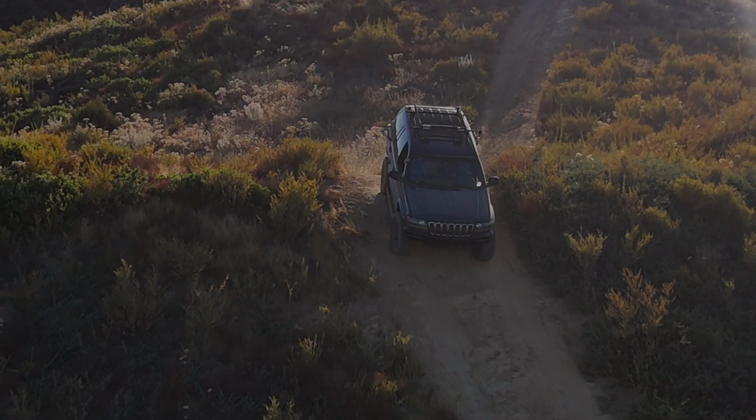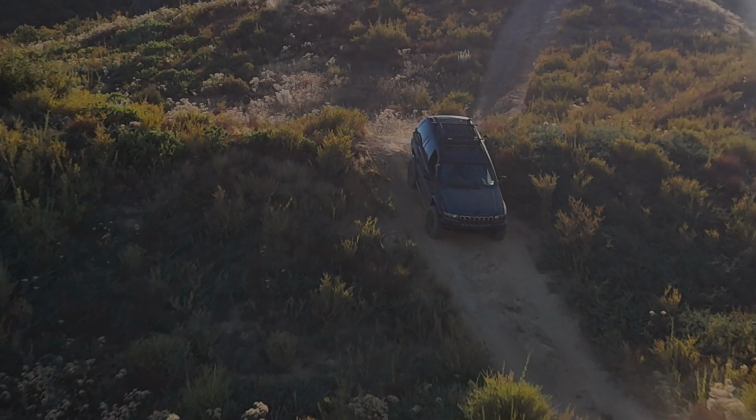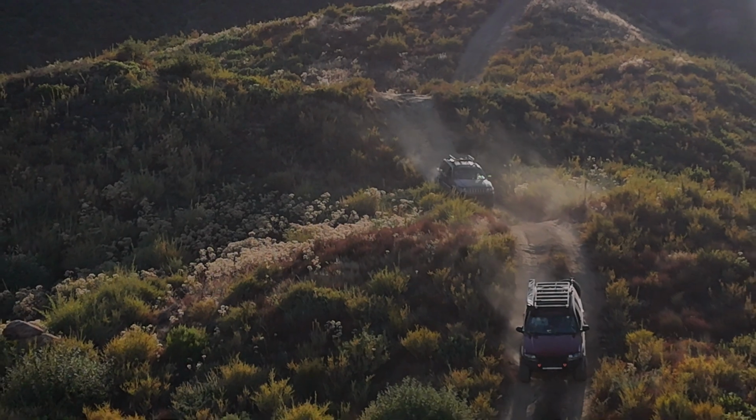This time of day, it's really pretty up here, and I can't wait to get back here and camp for a night.